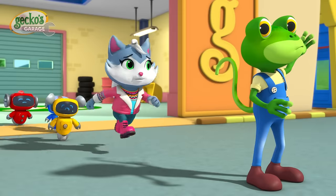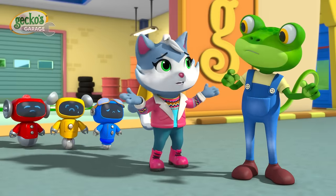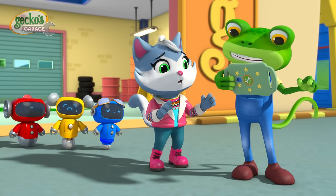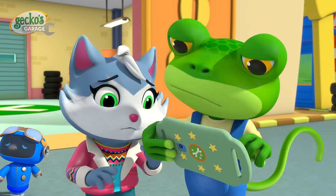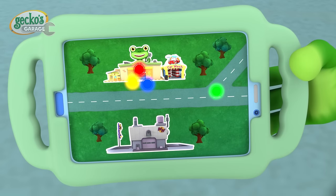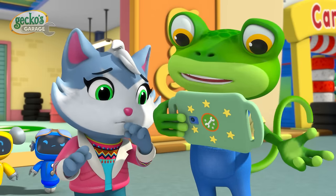Gecko, I... Let's check my mech finder gadget to be sure where she is. This shows us where the mechs are. Spinning screwdrivers! Green's dot is moving! But where is she going?